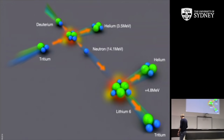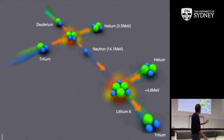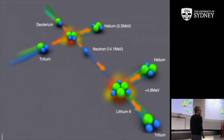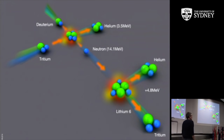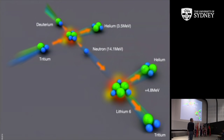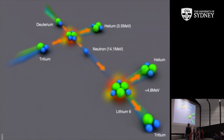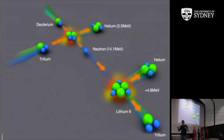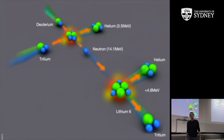So that's sort of the way we choose the operating temperature for the plasma. So this is the reaction. Now, if you're going to contain this thing in a magnetic field, what does the magnetic field do to the neutron? Effectively nothing. It has a small magnetic moment, but it really deflects it very, very little. But the helium is charged.